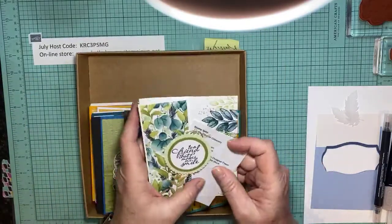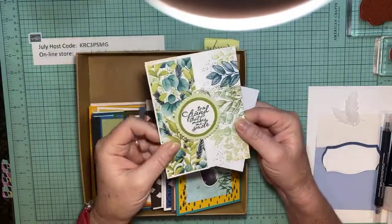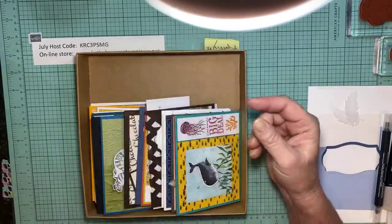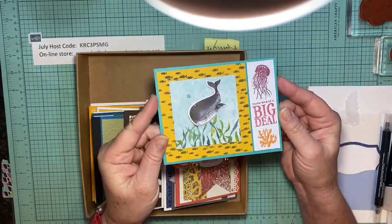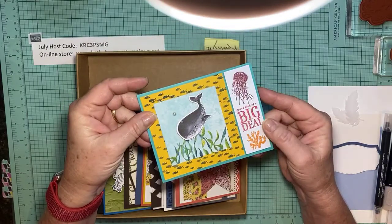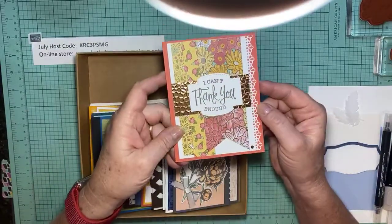As I go, I'll try to say who made each one. This card is with the new ferns, and that's Phoebe's card. Phoebe is a part of my team. That one's really pretty. Then we have this one using the whales. The inside's cute. It says, "My love for you is bigger than the ocean." That one's by Rhonda.